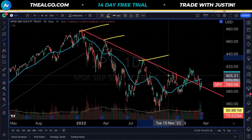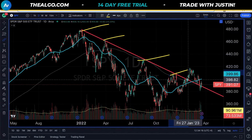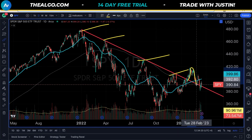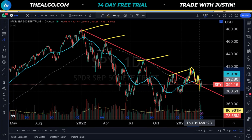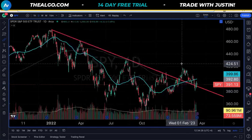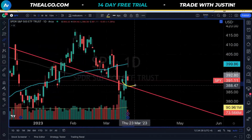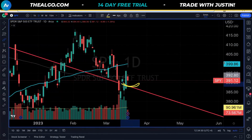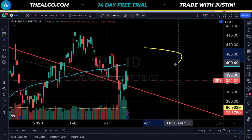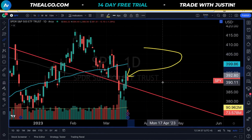Every time we hit it, we backed off or rejected until the beginning of this year where we got over it, came back down and tested it once, pushed off, and then fell below. And now we want to find out whether or not it's actually going to hold. Again, if we zoom in, nice and close, we can see here that the low of the day today at roughly 388.5 is a bounce off of that downtrend. But we are now back below our 200 DMA.